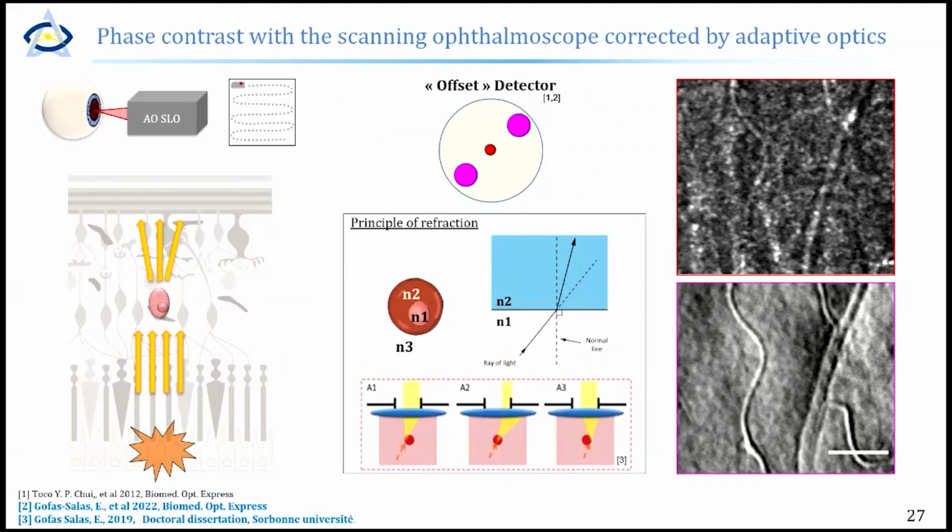So this translates into the detector by changes in intensity. So here, for instance, is the same layer. You can see in the confocal the highly reflective signal of the nerve fiber layers. And using the phase contrast, we have this sort of phase gradient. So this is the difference between these two detectors to create the gradient. And so you can see with details the capillaries, but also in the background you can start seeing the shapes of the ganglion cells.